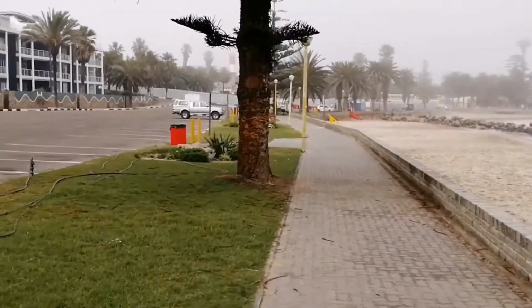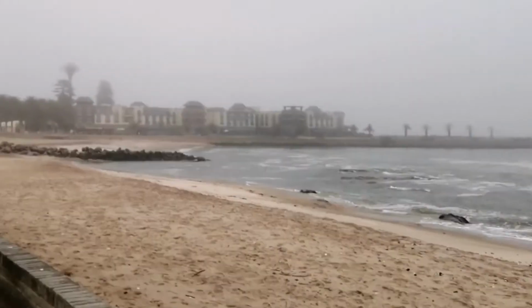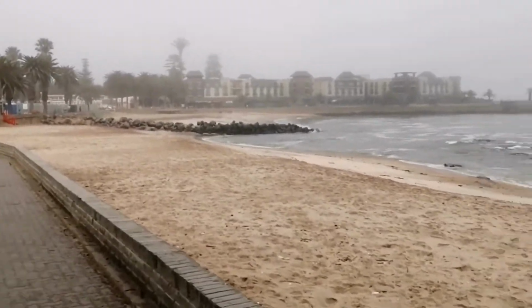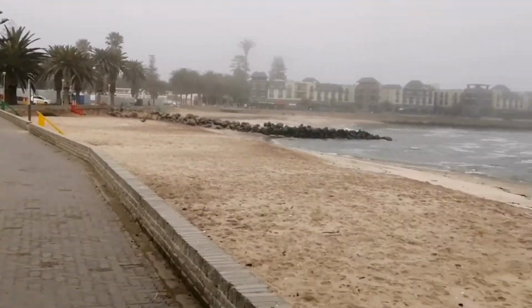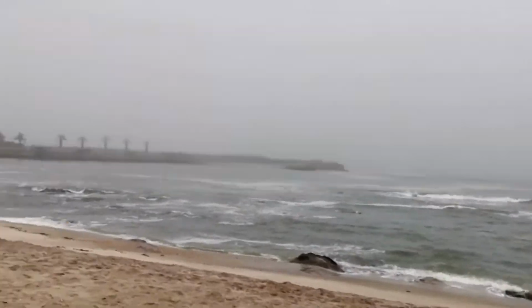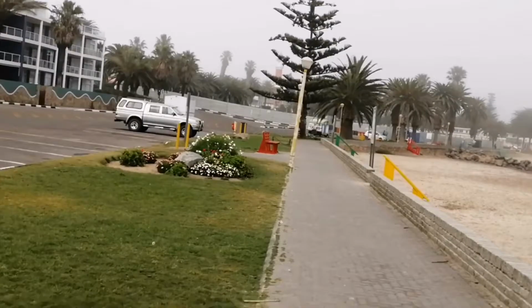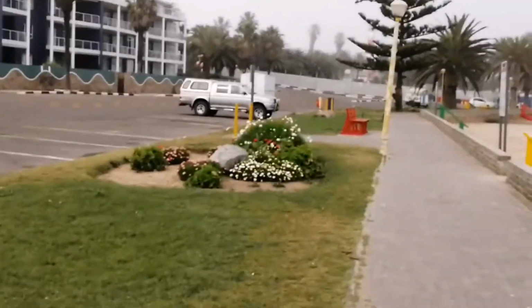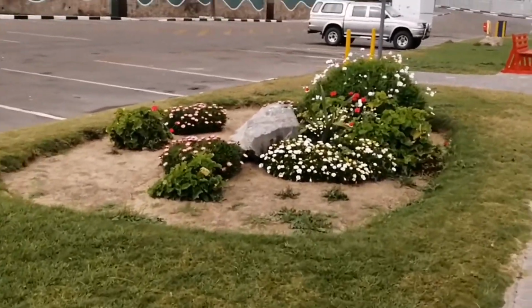We are very close. That's Strand Hotel. Without zooming in, it's not even a kilometer, this one. Just a few meters, 500 meters away. And then we'll be going back now to Plasmier Mall. That's how we do it. We walk all the way up to here, then we go back again to Plasmier.